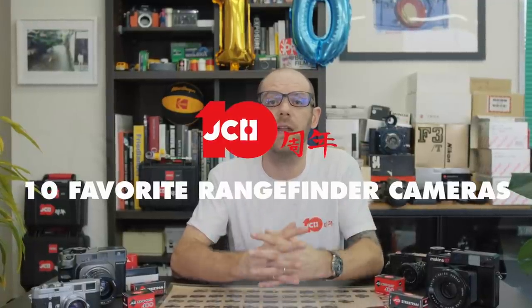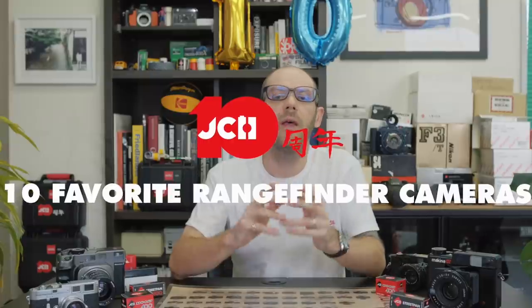So I thought it would be really interesting to put together some top 10 lists. And the first one I want to do is my top 10 favourite rangefinder cameras. Now, before all of you lot jump in the comments saying, oh, you missed so-and-so camera, you don't know what you're talking about, please remember, this is a list of my favourite rangefinder cameras, not the best rangefinder cameras. Though I'm sure some of you will jump into the comments anyway, so enjoy yourselves.